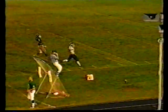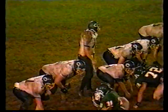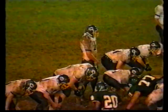Jenkins is back to pass, looking to the near side here. Dinkins runs by his man, but the ball is just out of his reach and is incomplete. 2nd down and 10 now for the Blue Devils. 7:33 to go in the ball game. 3 wideouts. And Jenkins is going to look for one of those. Dinkins is not open. Jones falls down as he catches the ball. And actually there's a loss on the play. Pass was actually incomplete on that last possession. It's 3rd down and 10 now for the Blue Devils.